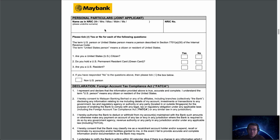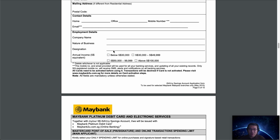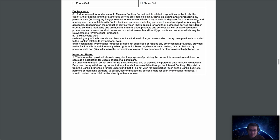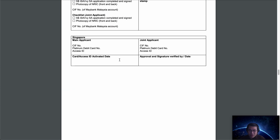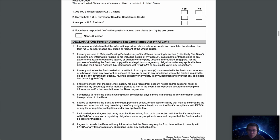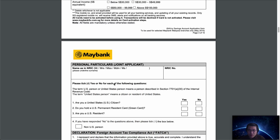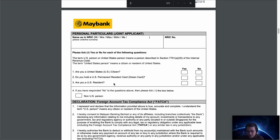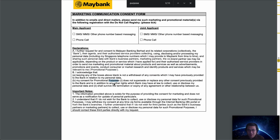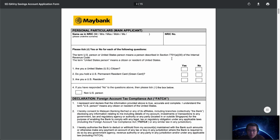And they also ask you what you want to use this bank account for. Somewhere over here they will ask you what is your purpose of the bank account. Not sure where, but it's somewhere over here. Let me search purpose. Yeah, there it is, right at the start. It asks for your purpose of the bank account.